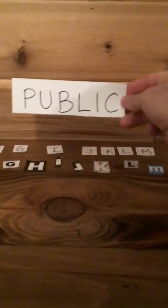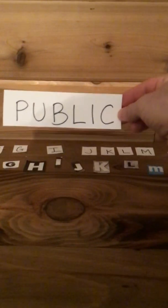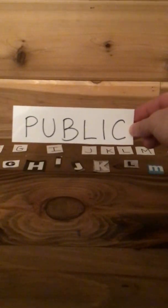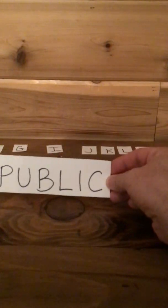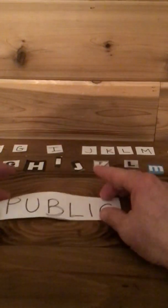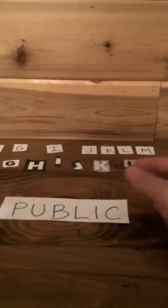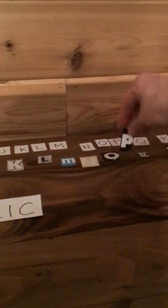All right, here's the word public, which is the opposite of private. Public is a shared space or something we do with other people, right? So think of public places in your home or in the community, or things you would do in public. And let's find the first letter in the word public, and that letter is P. P is somewhere near the middle of the alphabet. I found it there. Here we go. Letter P.